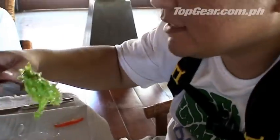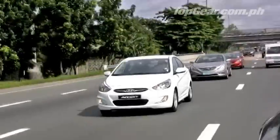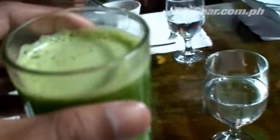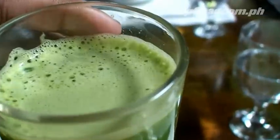With regards to the gasoline that we are putting on the car, we are using the top of the line. Of course, we need to do something with our body too. Just like this one, no? A green juice, which is composed of celery, cucumber, pineapple, and romaine lettuce. So you just have to process it in a juicer. You get a green juice, which will make you a lot healthier than drinking a soda.